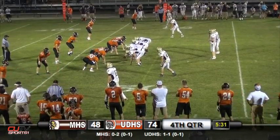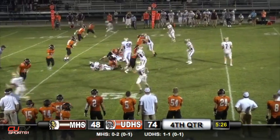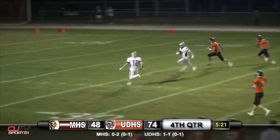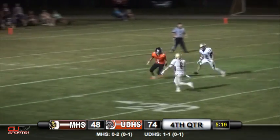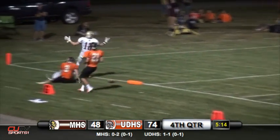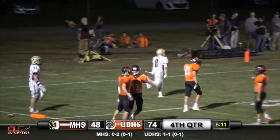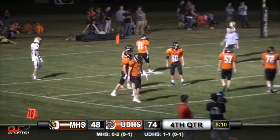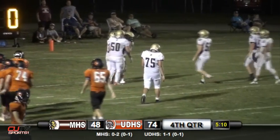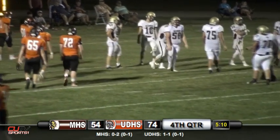Here is Harmon now, as the Trojan cheerleaders ask where the party is. Quick slant over the middle here. Once again, will we have more points on the board? Another track race. One man to beat, dodges the foot tackle, and I do believe that we have another touchdown. Another score, another highlight here as Millersburg gets back on the scoreboard.